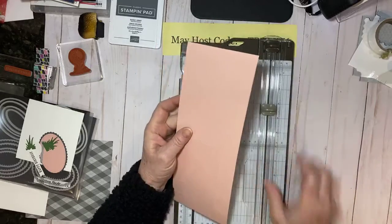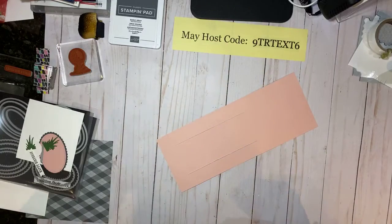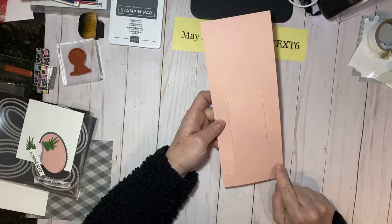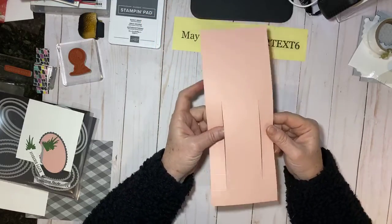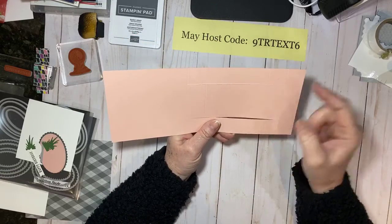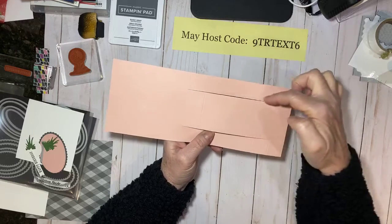So we're all done scoring, and I hope that makes sense. I tried to make it as plain as day, and it really doesn't matter. If you feel more comfortable doing your score marks before you do your cutting, that would work too. It just doesn't matter. But let me show you one more time. So we have a score line here that goes from the outside to the cut mark that goes up.